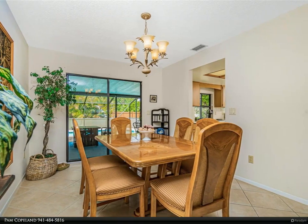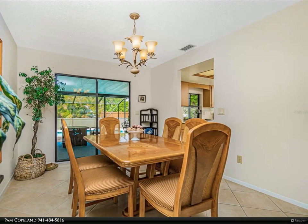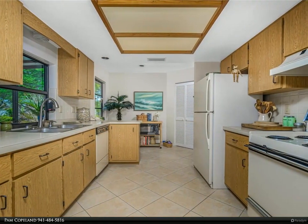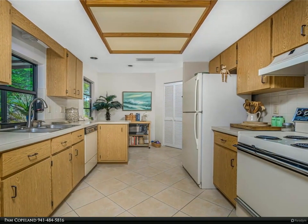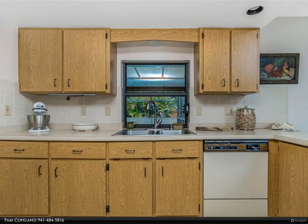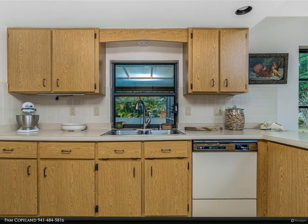This lovely home is located in a quiet neighborhood, ex-flood zone, city water and sewer, and a brand new HVAC, just installed with warranty transferable to new owner, and listed under $300,000. This won't last, so make your appointment for your showing today.